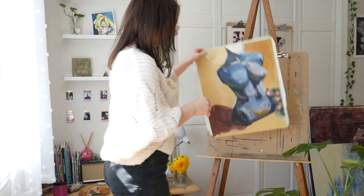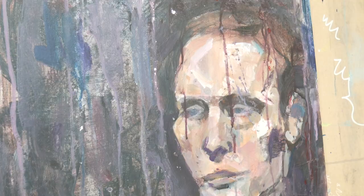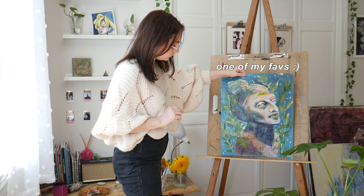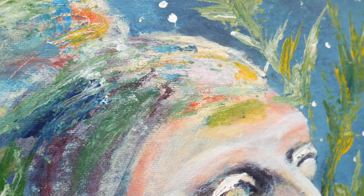As an artist, I truly believe that it's so important to experiment and try different medias and mediums. You never know what you're going to like until you try it, so you might as well try everything and not worry about it coming out in a certain style or really worry about the outcome.